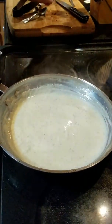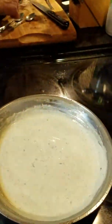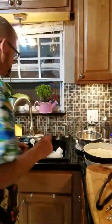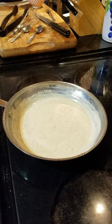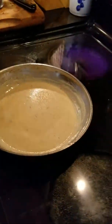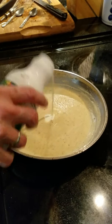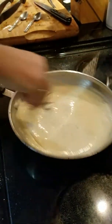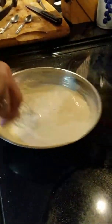All right, now we need to taste it for salt. That's perfect. Is it spectacular? It's spectacular. Taste it again. Yep, beautiful. Actually, what we might do, that's thickened up a little bit. So let's add a tiny bit of cream to it. That was about a tablespoon. Let's whisk it again, because this is an art, not a science. It is.